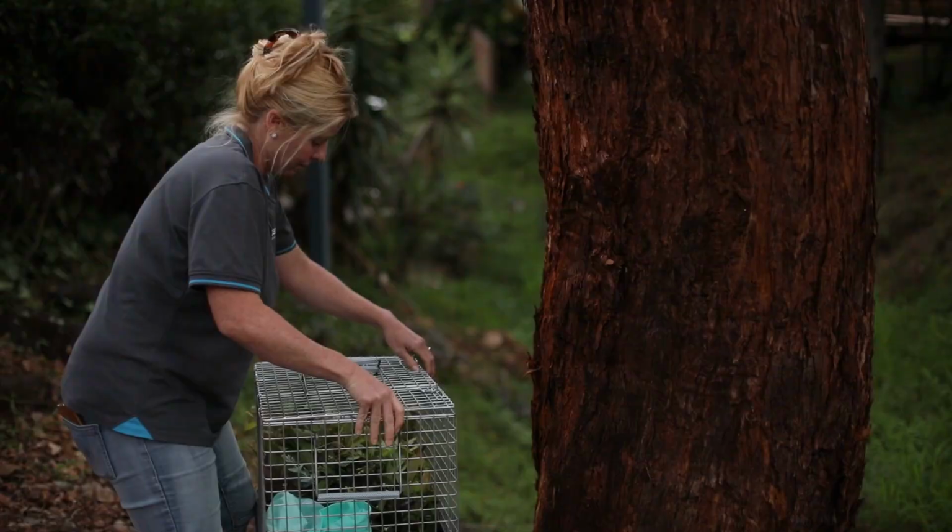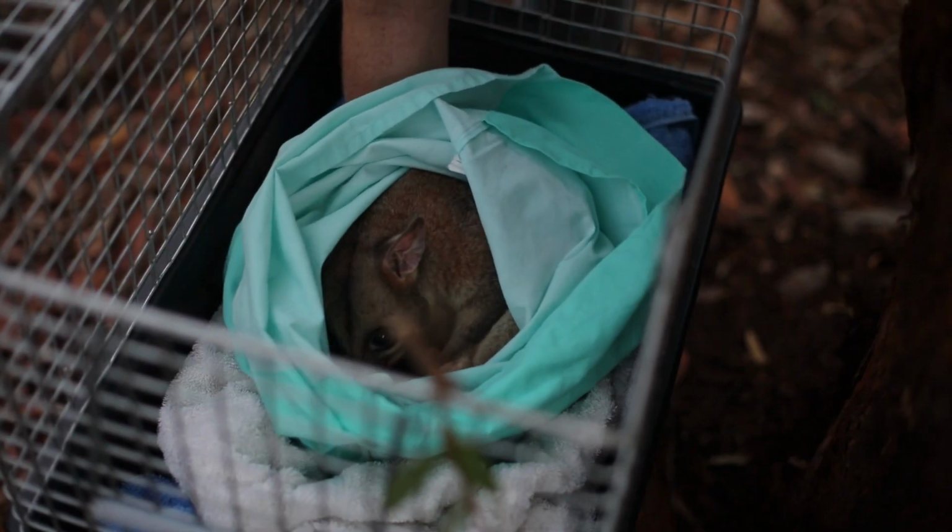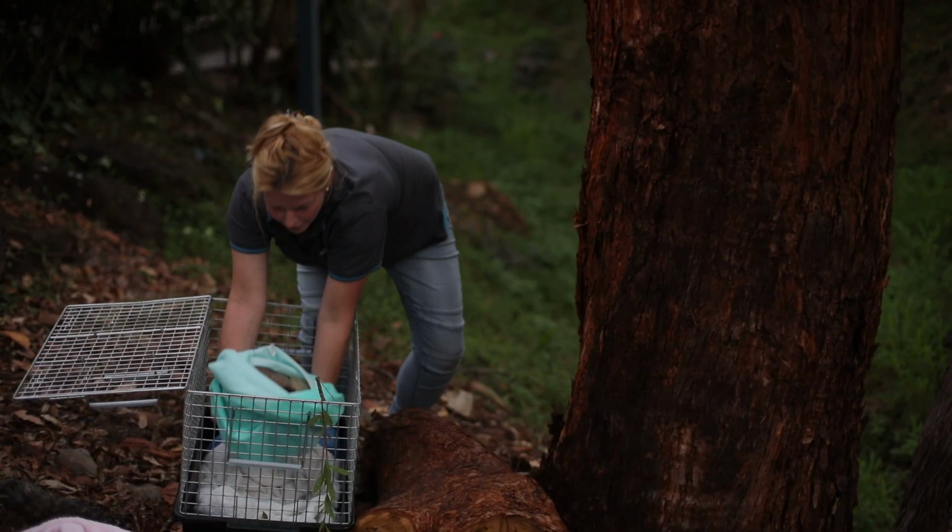He's been a wonderful patient. He's been a pleasure to have. He's so easy. He eats all the beautiful leaf that I give him, so he's doing really, really well. And hopefully in another week or two he can go back home and he'll be much happier back in his home in the wild.